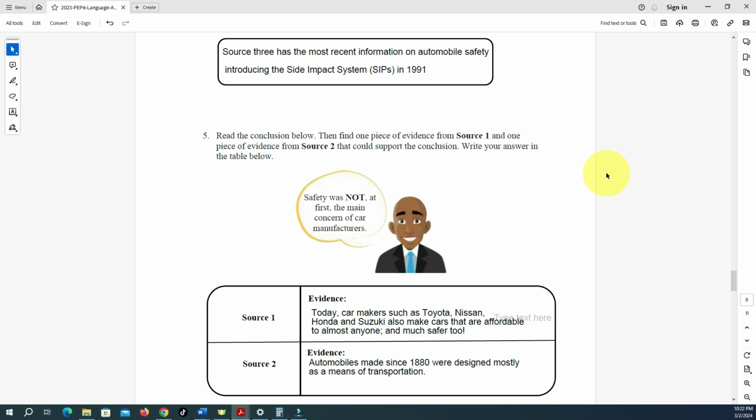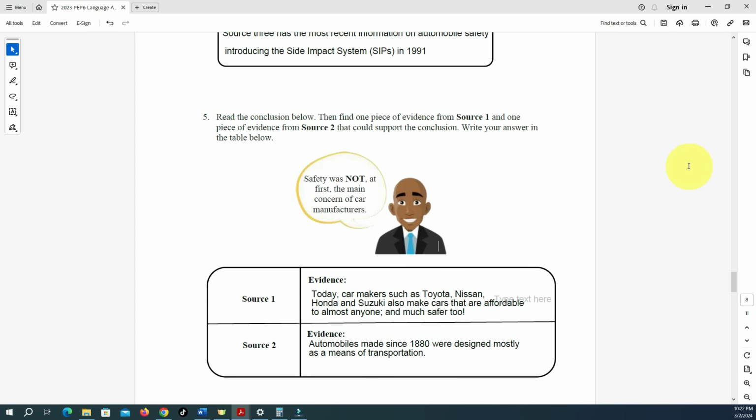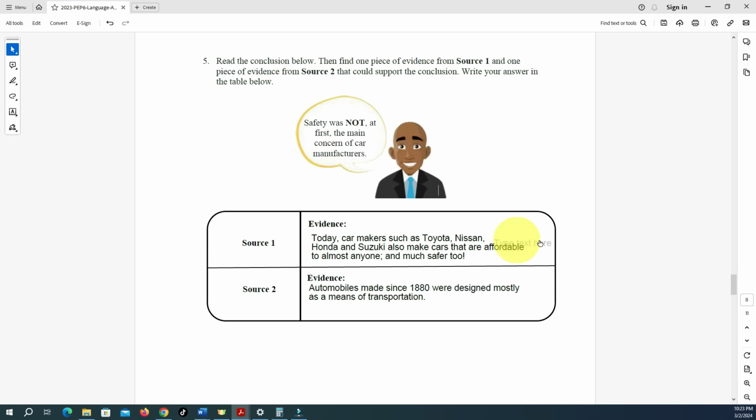All right, so question 5, read the conclusion below. Then find one piece of evidence from source 1 and one piece of evidence from source 2 that could support the conclusion. Write your answer in the table below. All right, so here is what he's saying here. He says safety was not, operative word, not, at first the main concern of car manufacturers. So we need 2 evidence to support that. One from source 1, one from source 2.